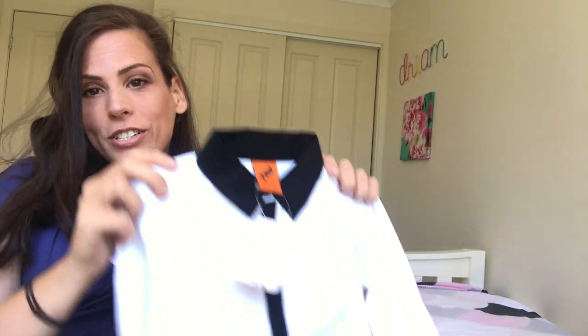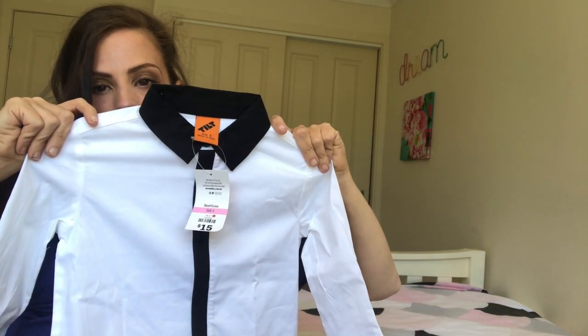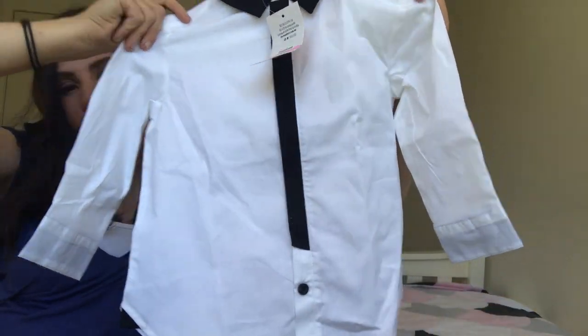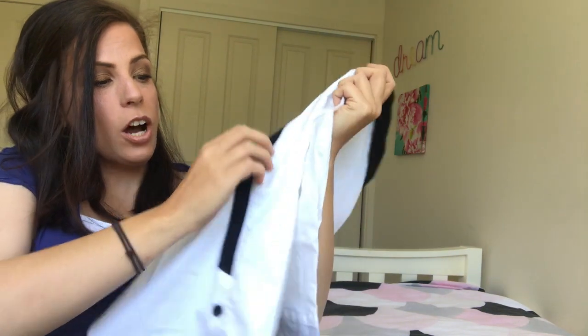I saved it last. I just couldn't help myself. Unfortunately, I haven't actually been able to get Alexander baptized yet. I've tried and tried and tried and just couldn't get in contact with the church. And when I did, they wouldn't ring me back. So I found this really cute $8 shirt. Oh my God. Black collar. Black little, it hides the buttons. I just fell in love with this and I could just see him in this.